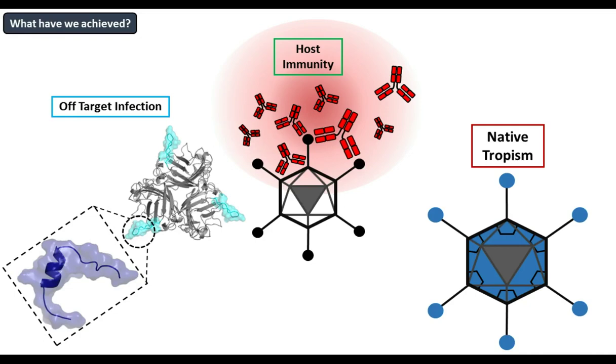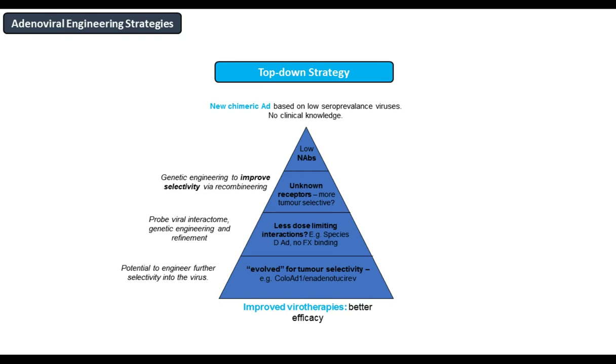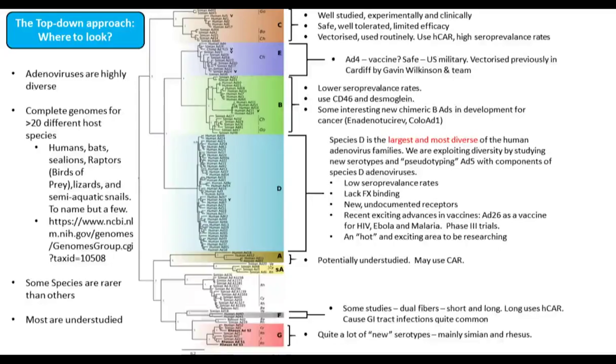So an example of how we can avoid host immunity is embodied in some of the top-down strategy. So this is where we work with a poorly characterized adenovirus instead of the well-characterized Ad5. So the question is, if we're going to work with a poorly characterized adenovirus, which one? Because this is a phylogeny of all of the primate adenoviruses which exist at the moment. There are more than just this, though. There have recently been described aquatic snail adenovirus and adenovirus for birds of prey and sea lions and all sorts of things.